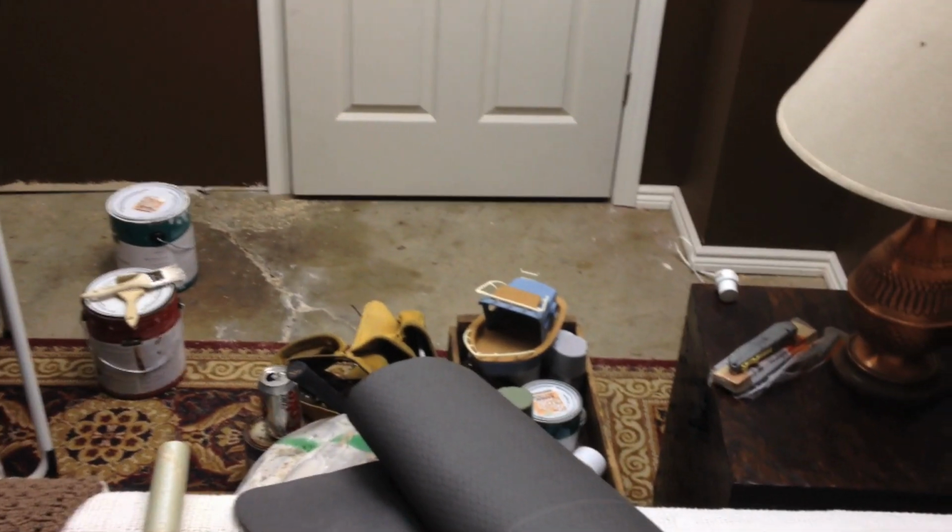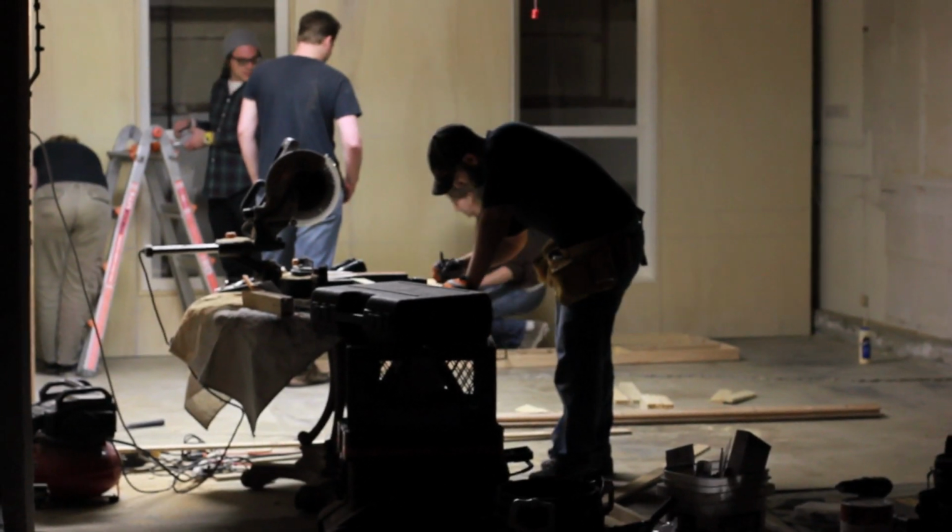Hotel rooms, especially in New York, and especially back in the day when the New Yorker was built, would have been much smaller. There was usually a 10 by 10 or a 12 by 12. So we had to blend the reality of what the rooms were like back then and try to make it work in this garage that we were shooting in.